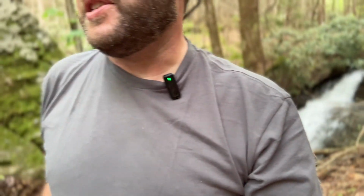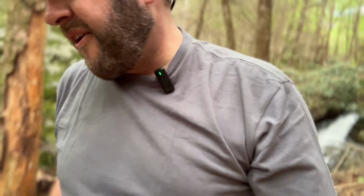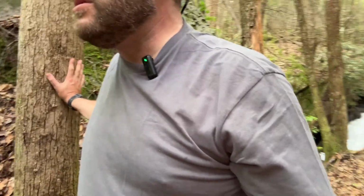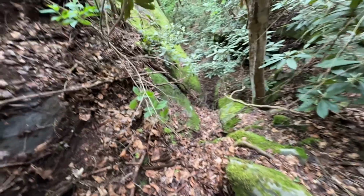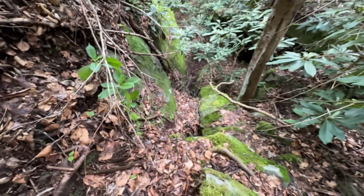So much beauty in these hills. It's just incredible. And we're trying to get down this ledge right here. That ledge probably doesn't really show up on camera.